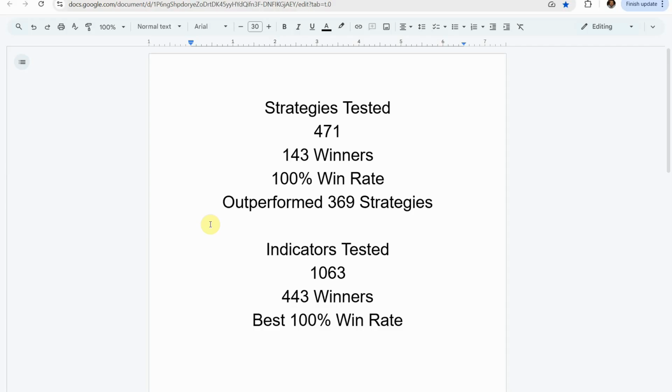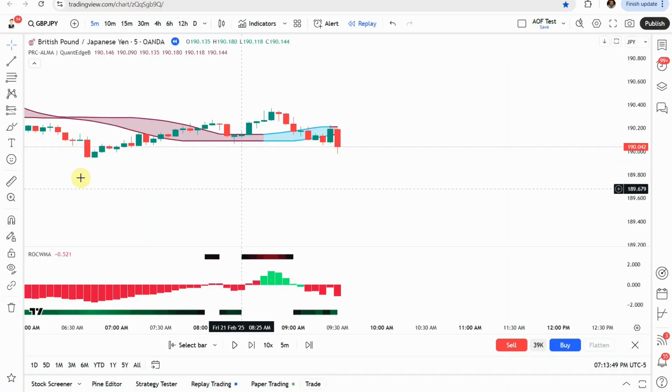Alright, as I said, today we will be testing a Forex scalping strategy. Before we do though, I wanted to put the testing scoreboard up for everyone to see. So to date, we have tested a total of 471 different strategies, with 143 of them being winners. The best one so far was able to achieve a 100% win rate. That was achieved using the Academy of Forex Indicator to trade the crypto scalping strategy that I'll mention in this video on a live trading account. And so far, since we've been keeping track, it has outperformed 369 of the other strategies that we have put it up against. We've also tested a total of 1,063 indicators, with 443 of them being winners.